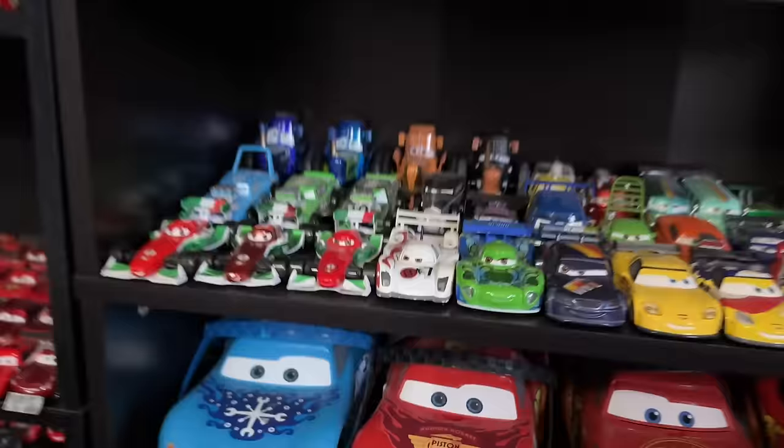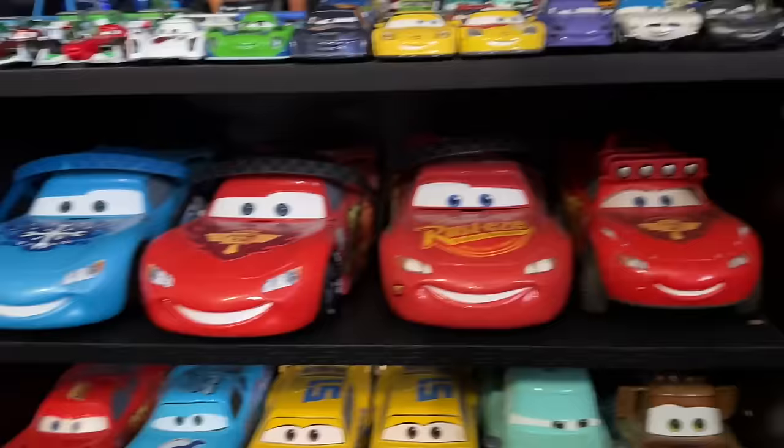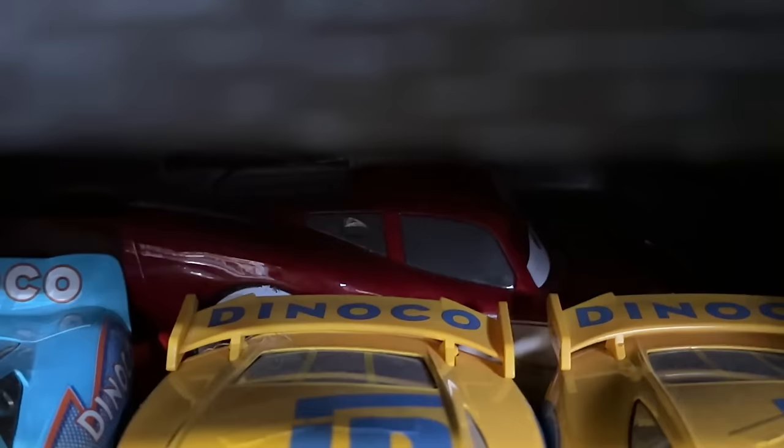Oh, come on, bro. Disney Store was where it was at back then. I mean, they made some of the nicest releases ever, man. It was something else. We got the popcorn tins and everything. Some remote control cars, Jada vehicles. There's some more back there, I think. Who's back there? Oh, that's Cruising Lightning McQueen.